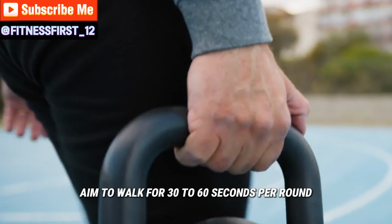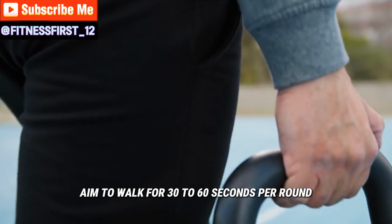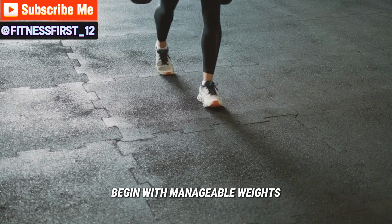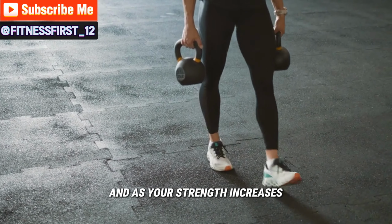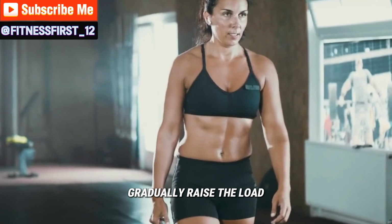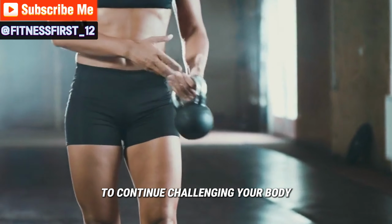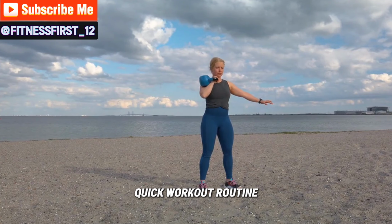Aim to walk for 30 to 60 seconds per round, focusing on control rather than speed. Begin with manageable weights, and as your strength increases, gradually raise the load or extend the walking duration to continue challenging your body.